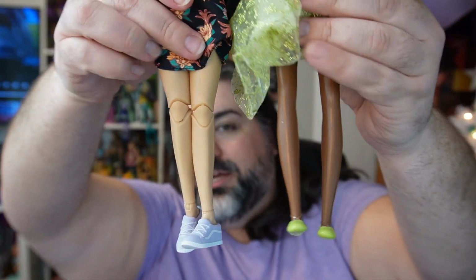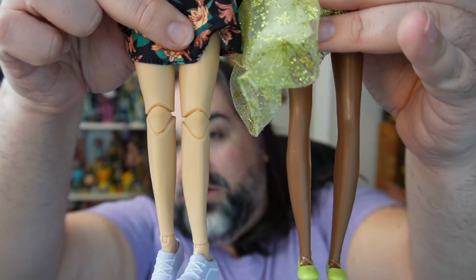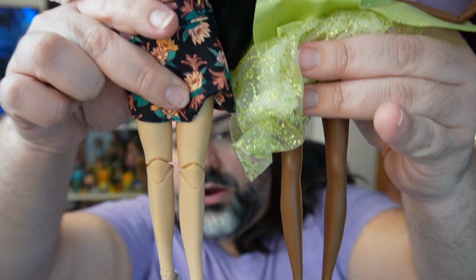There are slight differences. The classic dolls are much thinner proportioned, like the body and especially the arms and legs. But here you can see the Illy doll's legs are definitely thicker in scale, but they are about the same size, so they can actually wear each other's clothing.